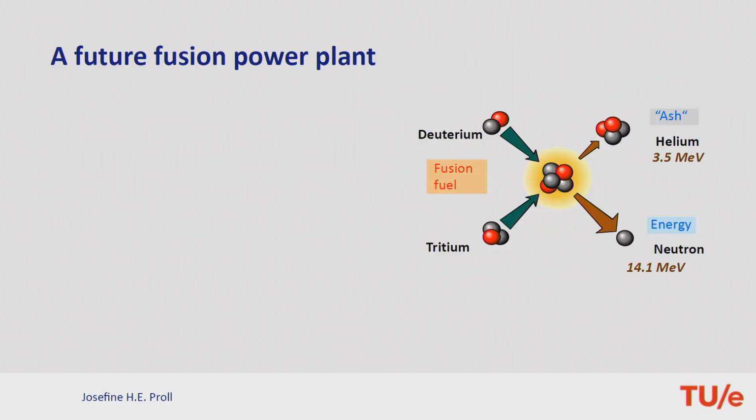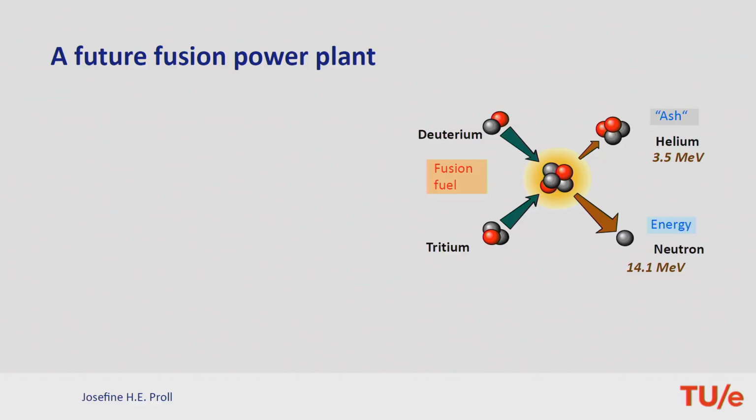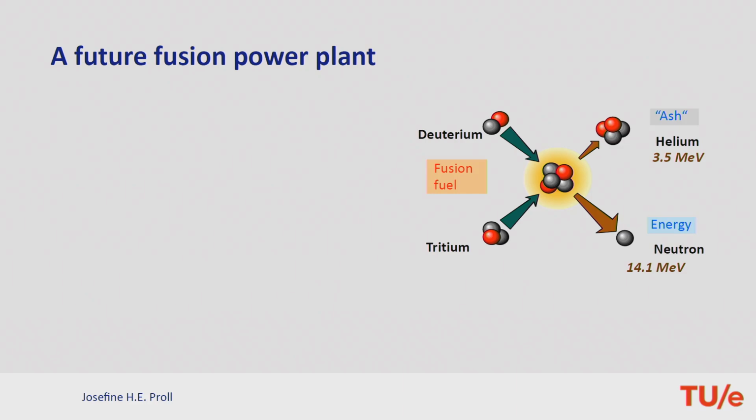Now, let's assume ITER works, and we can show we can create a burning plasma. Then what's next? Why isn't ITER a reactor yet? What would we need for that? Well, we have this fusion reaction, I told you, and the actual thing that we want is the energy of the neutron. Now, a neutron is neutral, as the name says, so it really doesn't care at all about the magnetic cage.